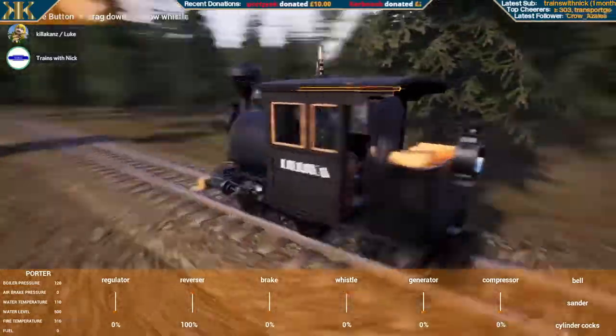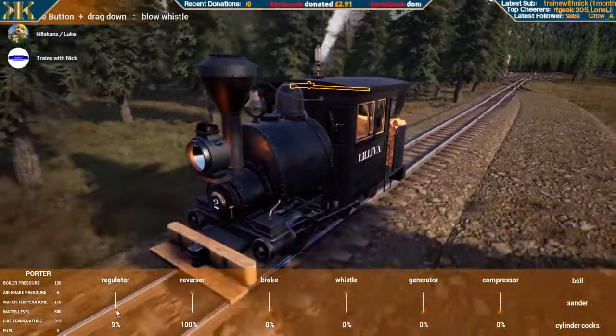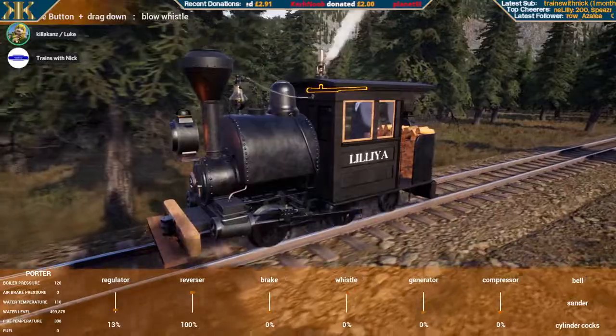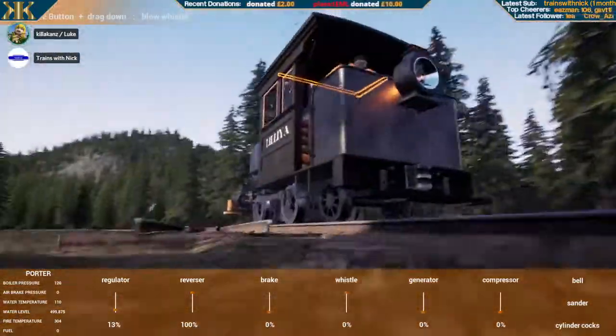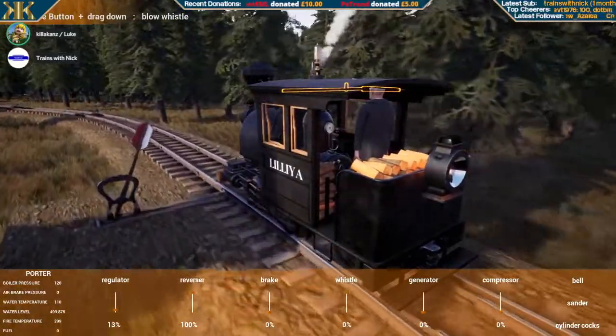Long dash back to Betsy now. Yeah, these are lovely little locos, the Mark II porters. I mean, it sounds strange, but that extra axle on the back just makes all the difference with stability. It really does.